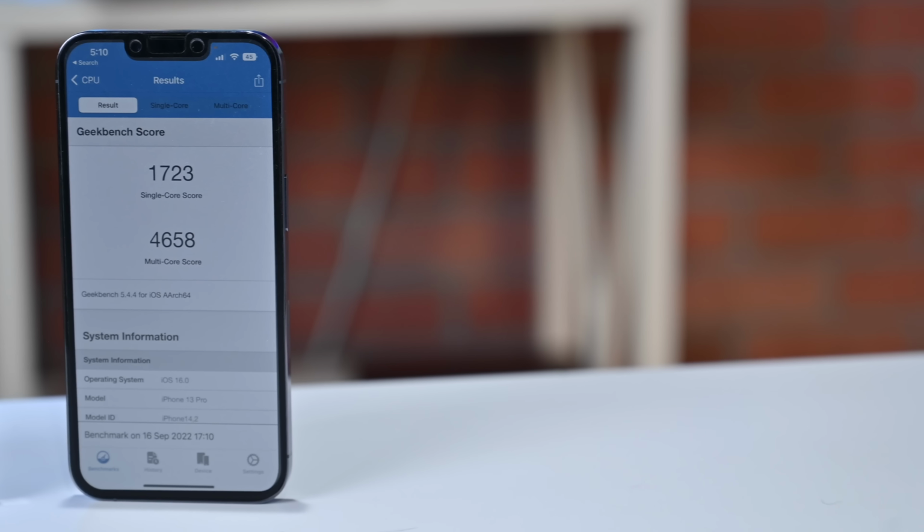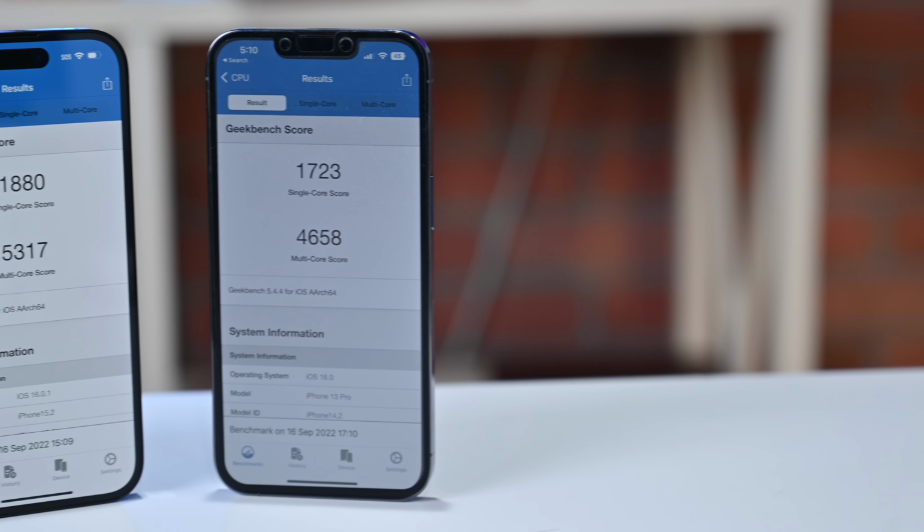But how does it score in benchmarks? Booting up Geekbench 5, we got an 1880 on the single core and a 5317 on the multi-core on the new iPhone 14 Pro. The iPhone 13 Pro, in comparison, got a 1723 and a 4658, a definite improvement for that multi-core score. On the Geekbench 5 graphics test, we also saw similar improvements on the A16 Bionic.